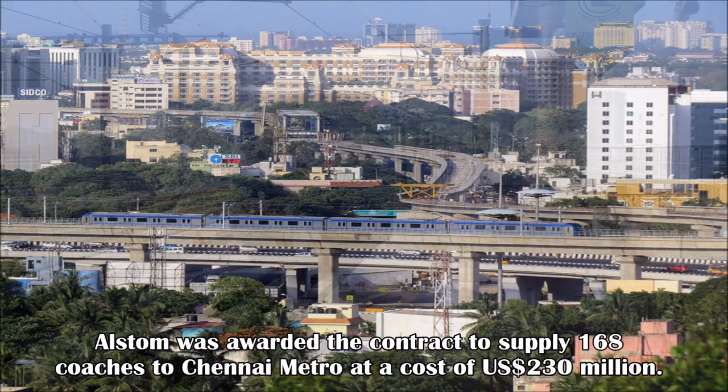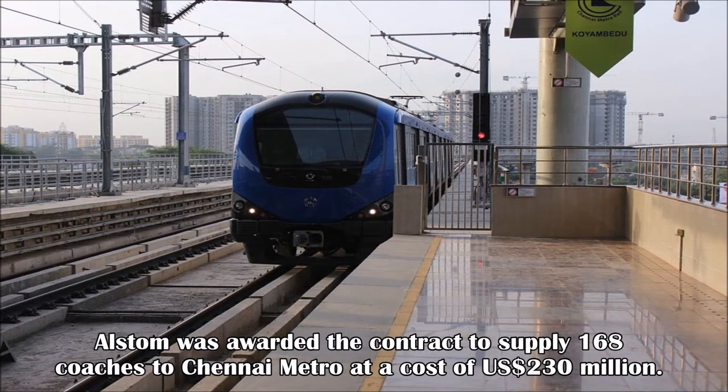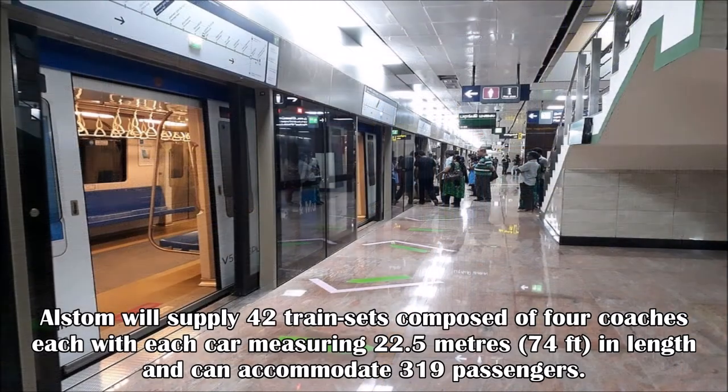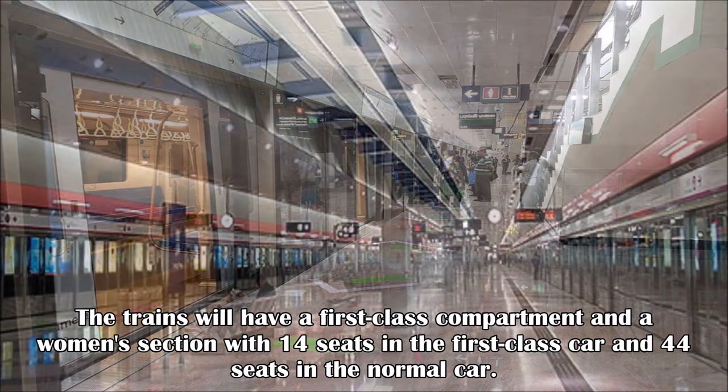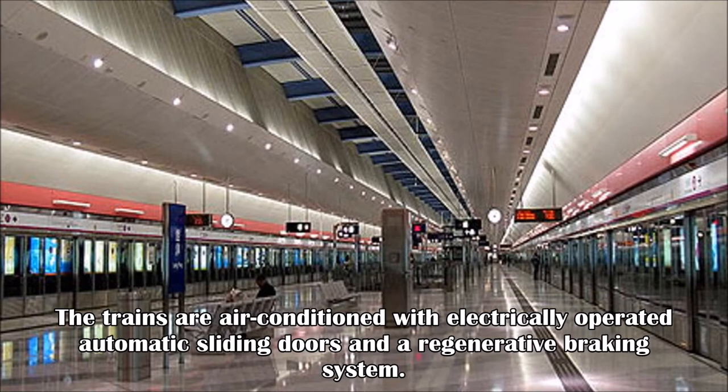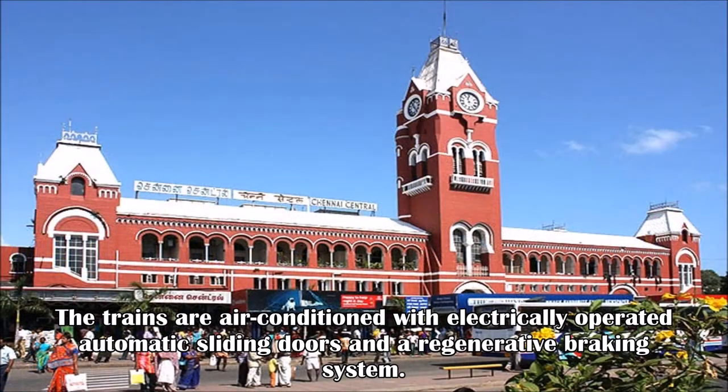Alstom was awarded the contract to supply 168 coaches to Chennai Metro at a cost of US$230 million. Alstom will supply 42 train sets composed of 4 coaches each, with each car measuring 22.5 meters in length and can accommodate 319 passengers. The trains will have a first class compartment and a women's section with 14 seats in the first class car and 44 seats in the normal car. The trains are air conditioned with electrically operated automatic sliding doors and a regenerative braking system.